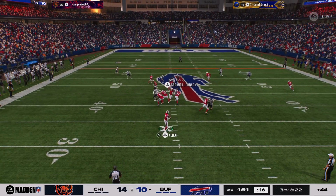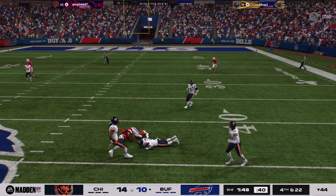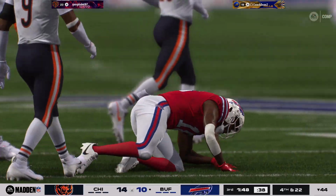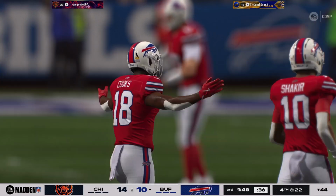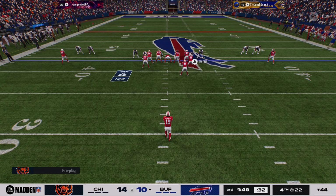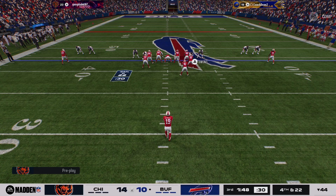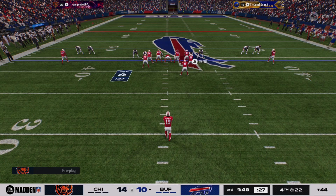3rd and long for him here. He had it for a moment, but a great defensive play to jar it loose. Incomplete. You never, ever, as an offense, like 3 and outs, Kate, but you really don't like them on 3rd down when you throw into tight coverage like that. Got to manufacture a better look.